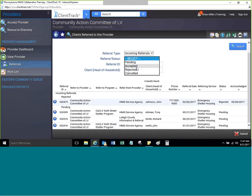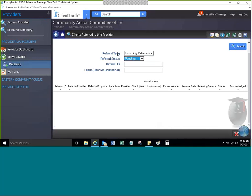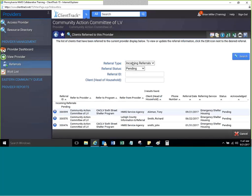Then we have 3, I guess, action statuses, which are accepted, rejected, and canceled. And we'll go into that once we go into an actual referral themselves. But basically, you're going to be going in here and searching incoming referrals and looking for any pending ones. And as you can see down here, here's the one that I sent for Tony Aikman for emergency shelter. And it'll actually show you who it's from.